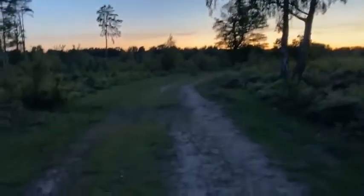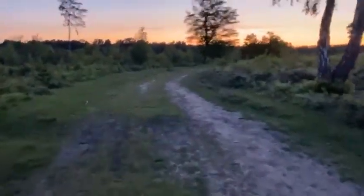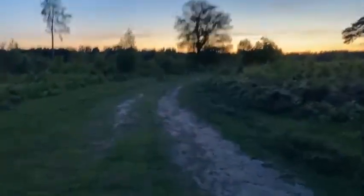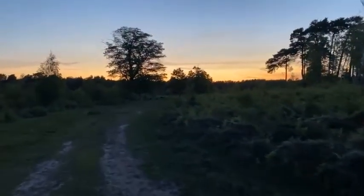So that is my view at the moment. If I get less of the sky in, it might brighten up the scene for you a bit. So you can see very sandy soils. We've got a beautiful sunset here in Surrey tonight.